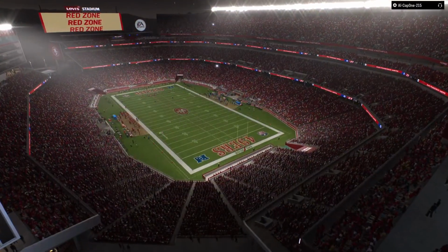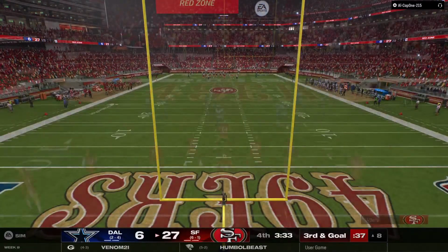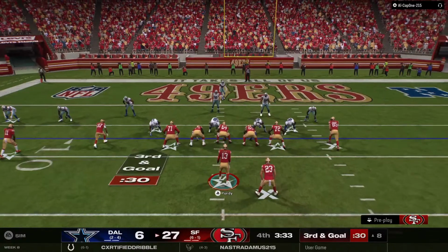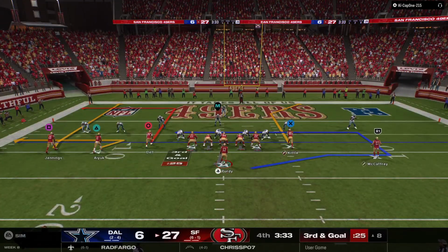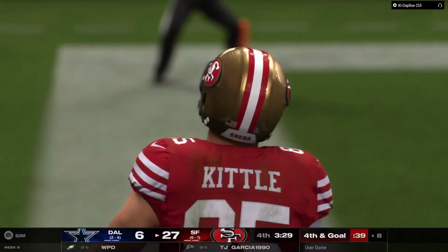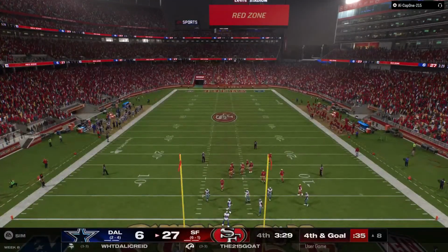The Niners will use the first of their timeouts. So can the defense come up with the early stop here on 3rd and goal? From the gun, it's Purdy. That's to the end zone, but they can't connect. It's incomplete. George Kittle was the intended target that time. And now it's 4th and goal.